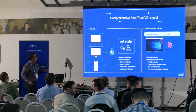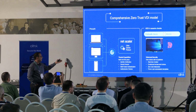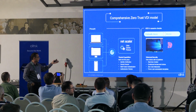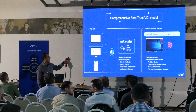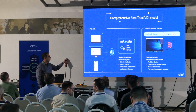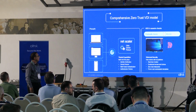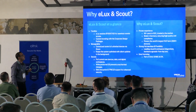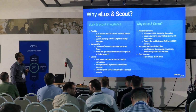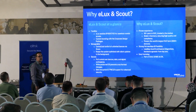As you can see here, we also have the device posture on NetScaler, built-in identity verification, device posture, multi-factor authentication, authorization policies, and then comes enhanced security, real-time, contextual access and rules, zero user interaction in Device Trust.